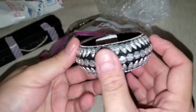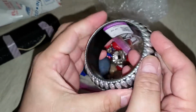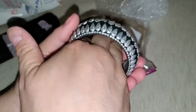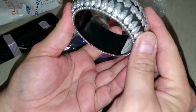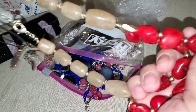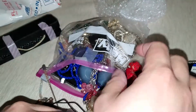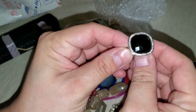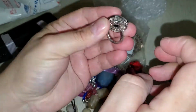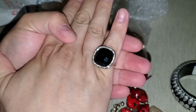This nice little, well, not little, silver tone and black bangle. Too small for me, but good for my mom and my sister. I got this nice rhinestone ring with a black stone or plastic. A pinky ring for me.